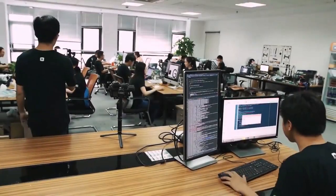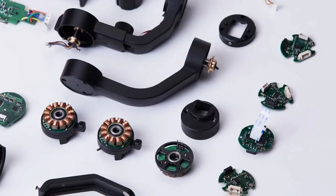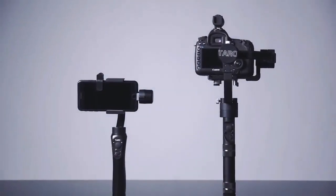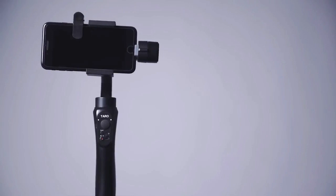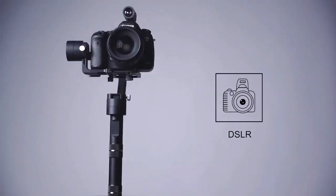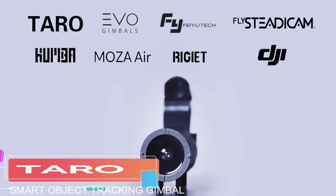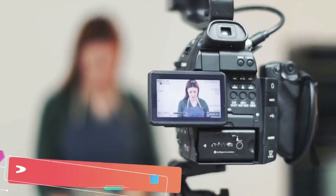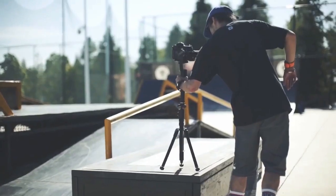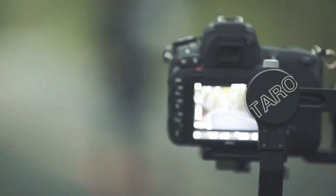As a group of AI software engineers, we've poured our heart and soul into getting our prototypes just right. We are now so excited to be releasing not just 1, but 3 devices. Taro T1 for smartphones and GoPros, Taro TX for DSLR cameras, and Taro M1, a separate tracking module that's compatible with all stabilizers. Whether you're a vlogger, sports freak, animal lover, or whatever, now, at last, you can put yourself in the frame and confidently capture every moment that matters.